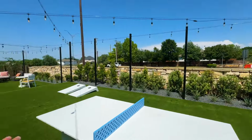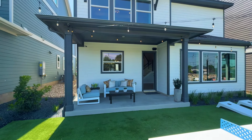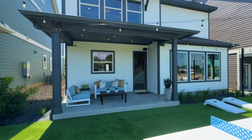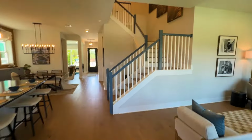Remember, this is the model, so they're gonna make it look very, very nice, which you could potentially do, but it all depends on your lot size. But you'll definitely get a covered patio like that, which is really nice, and it gives you an idea of the space. But let's go back in.